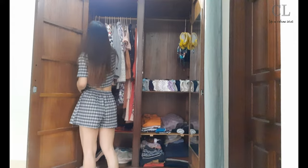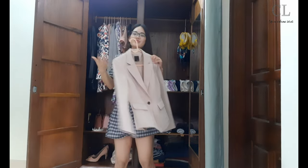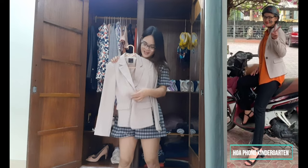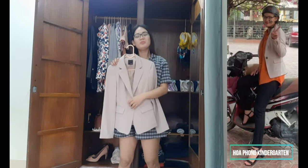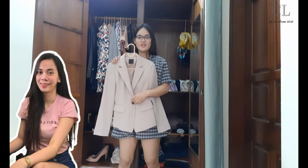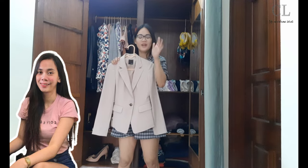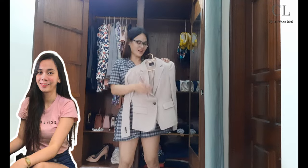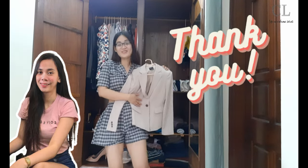So this one is very memorable because this is the first coat that I've ever worn, I think. Because I remember I borrowed it from Josephine when I was in college for a demo or for an interview. And then I never had the chance to give it back. And thank you, Josephine.